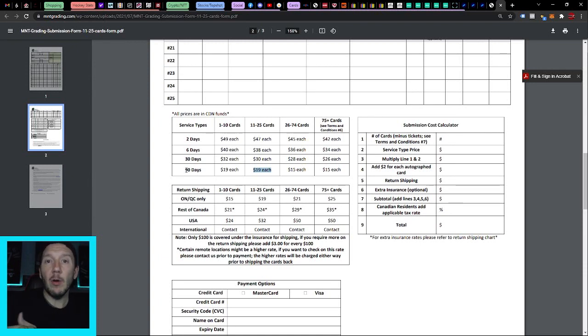And right now they are behind. They do have a backlog of 4 to 8 weeks from what I'd read on the site. That goes back to September, but that's the most recent update. Everywhere's experiencing delays. You know that, from PSA to BGS to SGC even getting behind a little bit, although they're keeping up pretty well. And no different with MNT here. So I used the 30 days at $30 in the calculations that I did. And we're going to assume that service level.